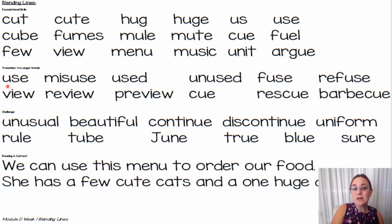Now we're going to use some of those words to help us attack the bigger words like this. Use, misuse. Ready? Here we go. Read the words. Use, misuse. That means to use something wrongly. Used. Here we go. Read this one. Unused. Great job. Fuse. What's that word? Fuse. Refuse. Read it. Refuse. Great job.